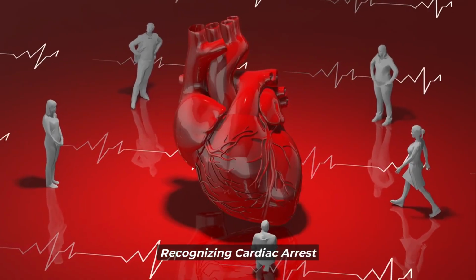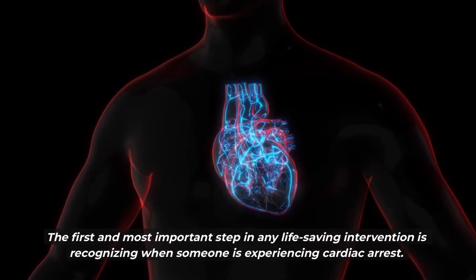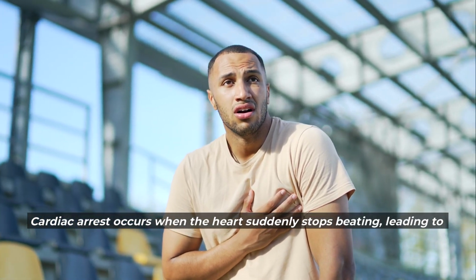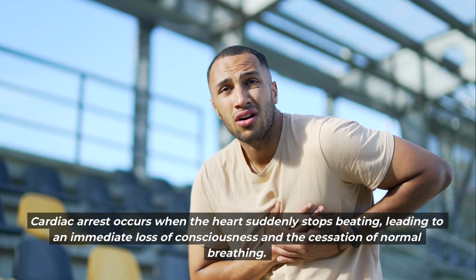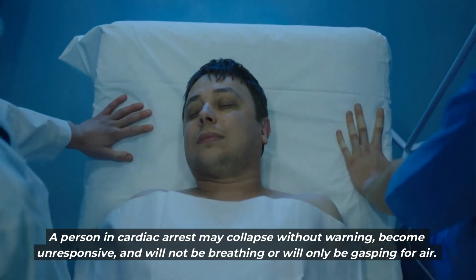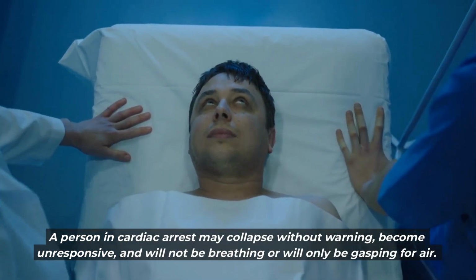Recognizing cardiac arrest. The first and most important step in any life-saving intervention is recognizing when someone is experiencing cardiac arrest. Cardiac arrest occurs when the heart suddenly stops beating, leading to an immediate loss of consciousness and the cessation of normal breathing. A person in cardiac arrest may collapse without warning, become unresponsive, and will not be breathing or will only be gasping for air.